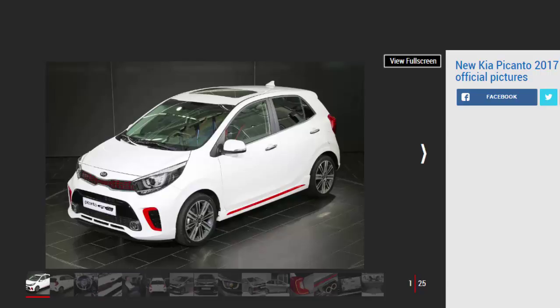At the start of the year, Kia released the first pictures of its new Picanto city car. Now, we've been treated to an in-depth look at the Volkswagen UP rival at the Korean brand's European HQ in Frankfurt, Germany. The car is set to make its public debut at the Geneva Motor Show in a couple of weeks.